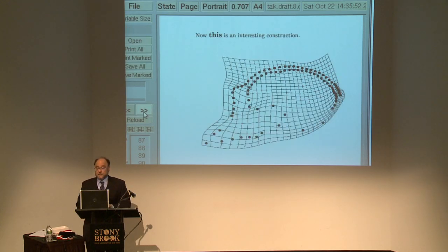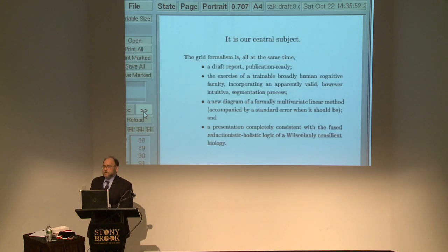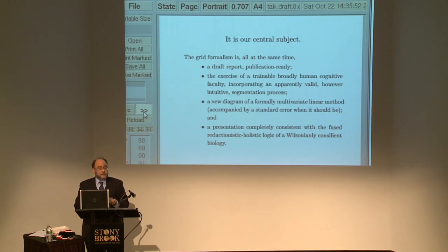This is an interesting construction, and we'll talk about it for the rest of the talk today. It is our central subject because this grid formalism is at the same time a publication-ready picture. The picture I just showed you is from a paper. It's the exercise of a trainable, broadly human cognitive faculty that does not require a graduate degree, and it incorporates a segmentation process by which you can figure out how to talk about it.